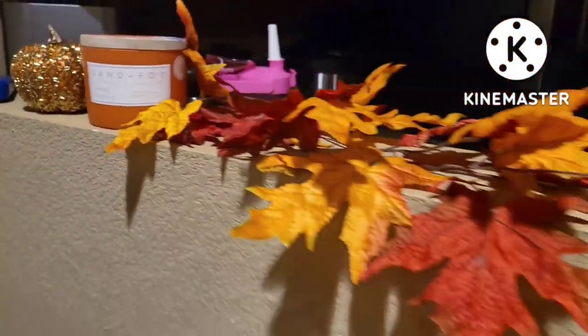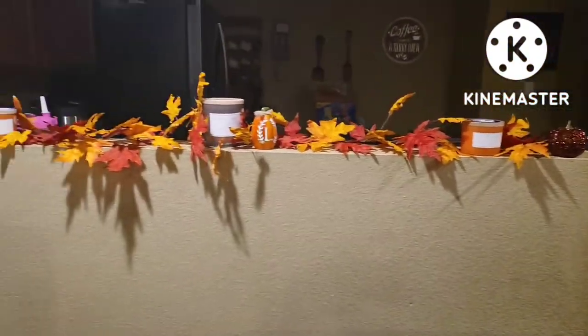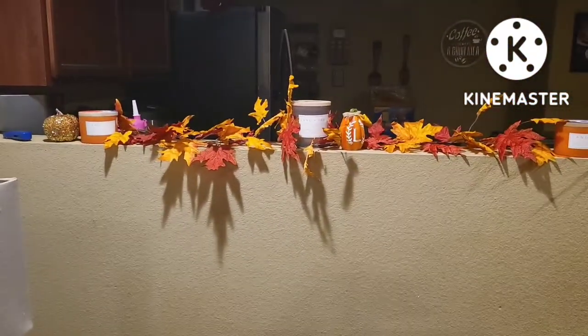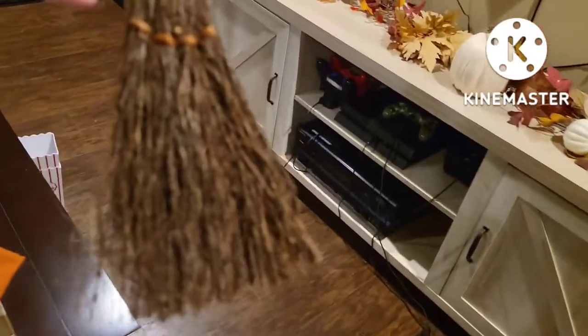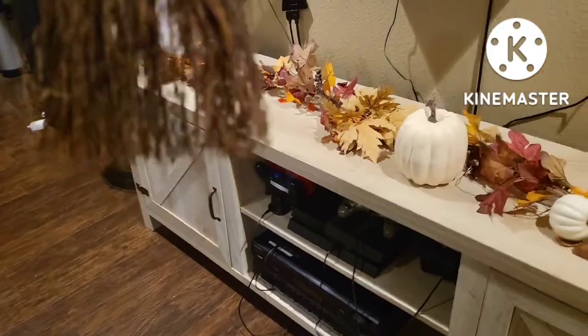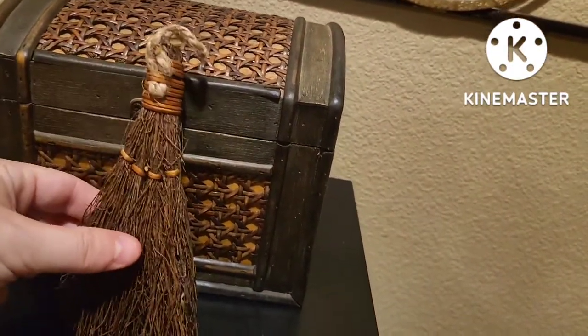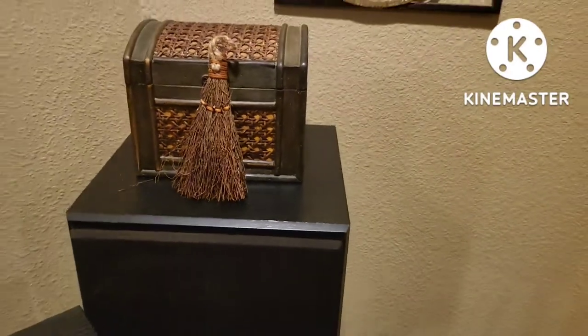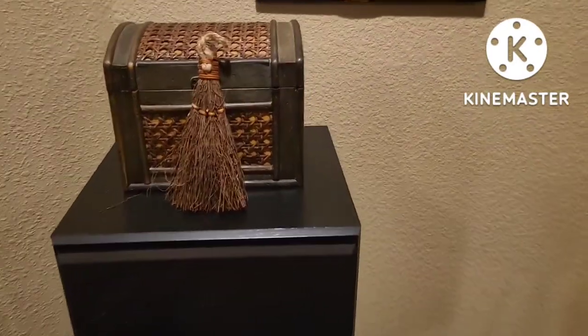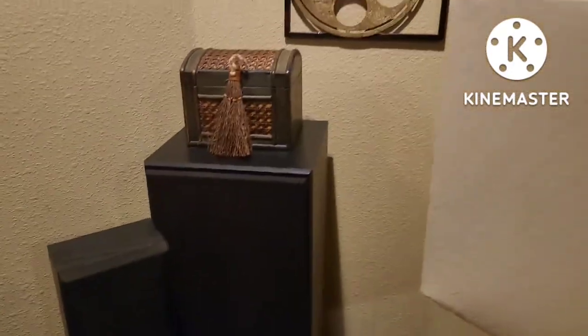So I like the way that this came out. It looks really cute. I also have my little cinnamon broom to set out, so I need to find a spot for that as well. I have this little treasure chest over there. Maybe I'll just set it right there in front of this treasure chest. It looks like a piece of decor, and it's going to make the room smell of cinnamon, so we'll just leave it there for now.